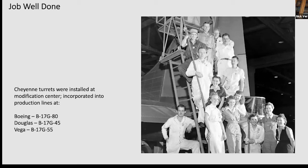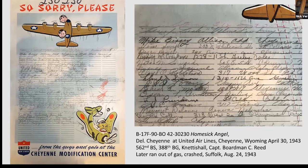And all these workers, as the airplanes would come down the line, had basically a scroll that went with the airplane. You've got the airplane number at the top. This one happened to be for the B-17 Homesick Angel. It went to Cheyenne, and then it went to the 388th Bomb Group. It was flown by Boardman C. Reed. You can see some of the workers included their address, and I guess they would get letters back from the servicemen. B.C. Reed was not flying this a couple months later when it ran out of gas and crashed.